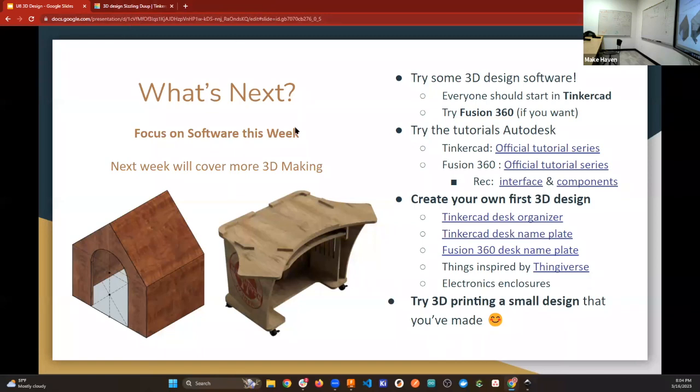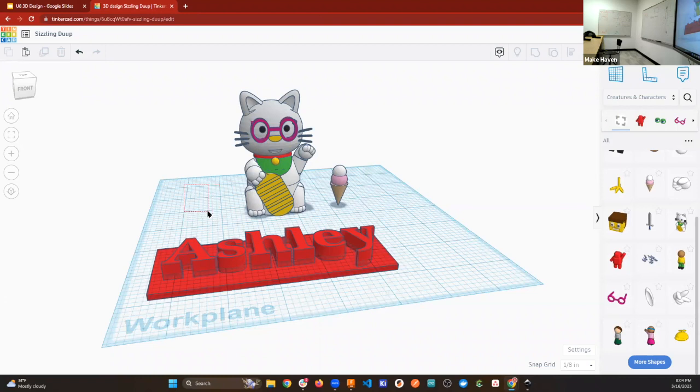But it's great. It's worth trying. And the hobbyist tier, you'll have a lot of fun with. You probably won't even notice that it's a difference for a long, long time. So that's the summary of 3D design and Tinkercad and Fusion 360.